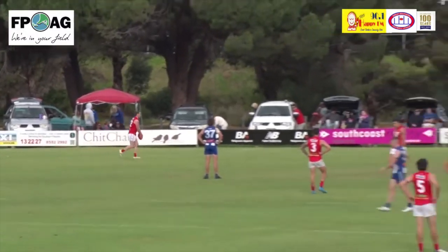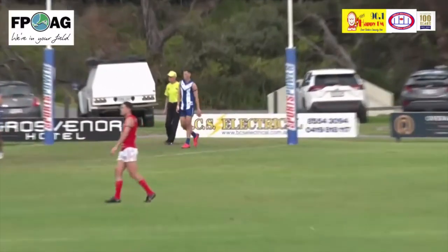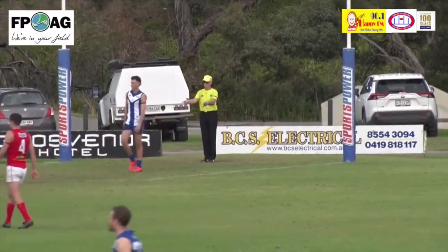So, he lines up. Can he get this one? Getting close to time. Drives this ball. Kicks it. Umpire looks happy with it. He comes back. There it is, there's the goal.